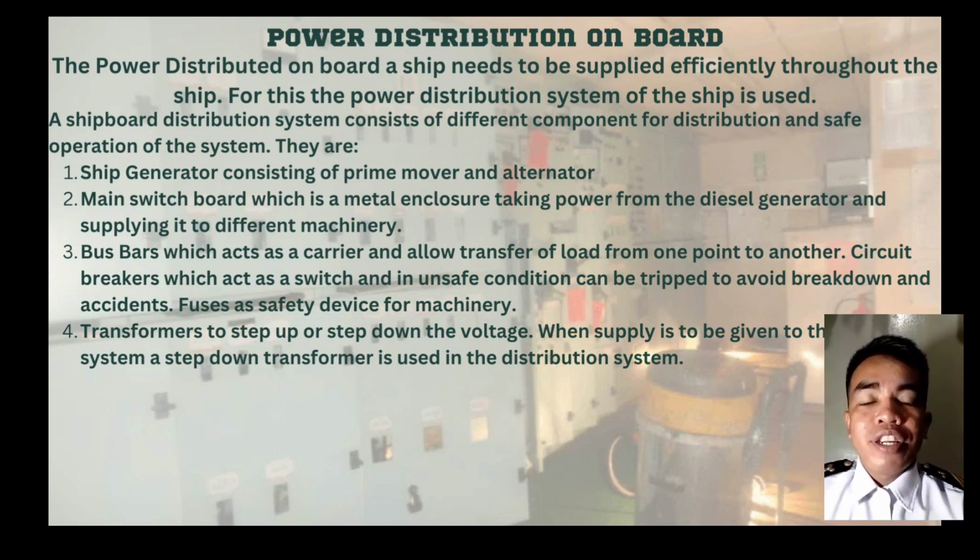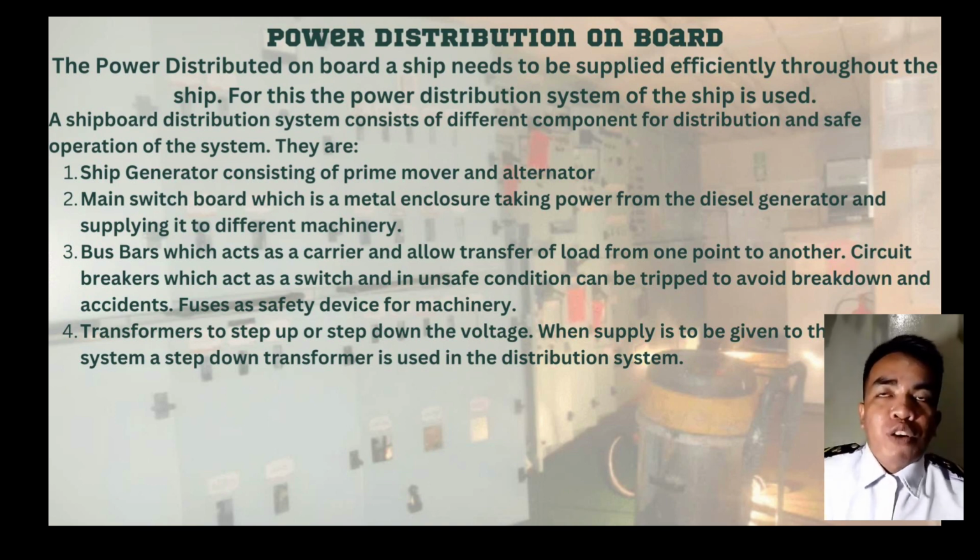The third is the bus bars, which act as a carrier and allow the transfer of load from one point to another. Circuit breakers act as a switch and in unsafe conditions can be tripped to avoid breakdown and accident. Fuses are a safety device for machineries. Bus bars are very important.